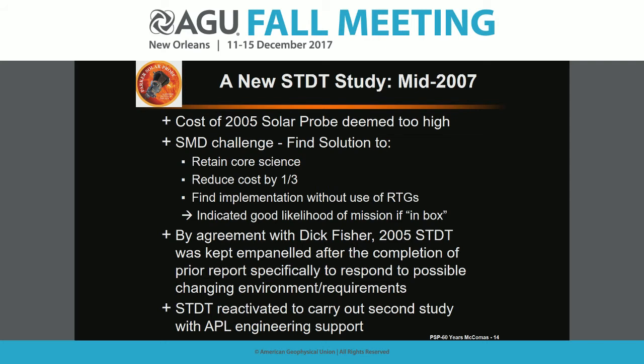He basically then gave me a call and said, well, it's not a small change, but we've been asked to make a change, and this is what it looks like. Do you think there's any chance? I said, well, let's get the band back together and see what happens. And so we met again as an STDT. We reactivated to carry out the second study with the APL engineering support.